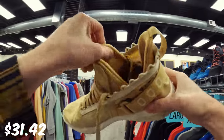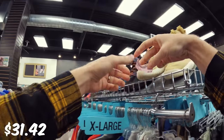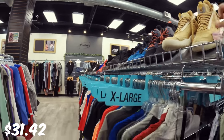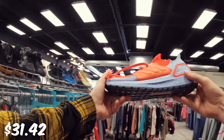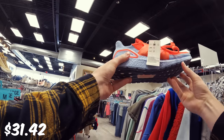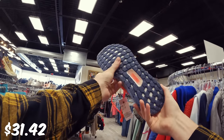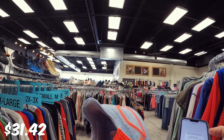Let's see. $50. Nah, I'm good on that. Brand new Ultra Boost 19s, $40. That's actually not bad. Here, let me check the price on these guys. I should also have a discount on these guys too. So I might try and use some of my points.